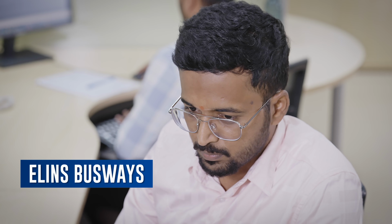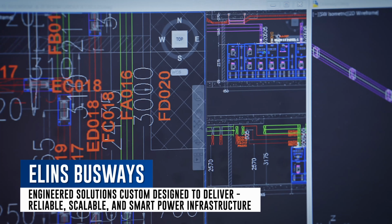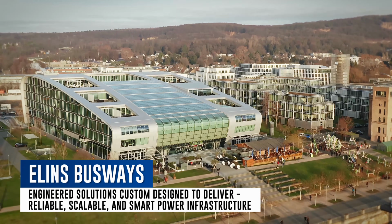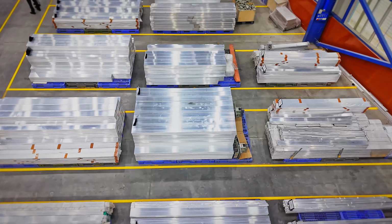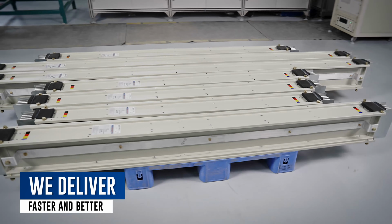Elins Busways are not just sandwich bus ducts. They are engineered solutions custom designed to deliver reliable, scalable and smart power infrastructure. Elins Busways, strategically placed with a well-established supply chain, delivers faster and better.